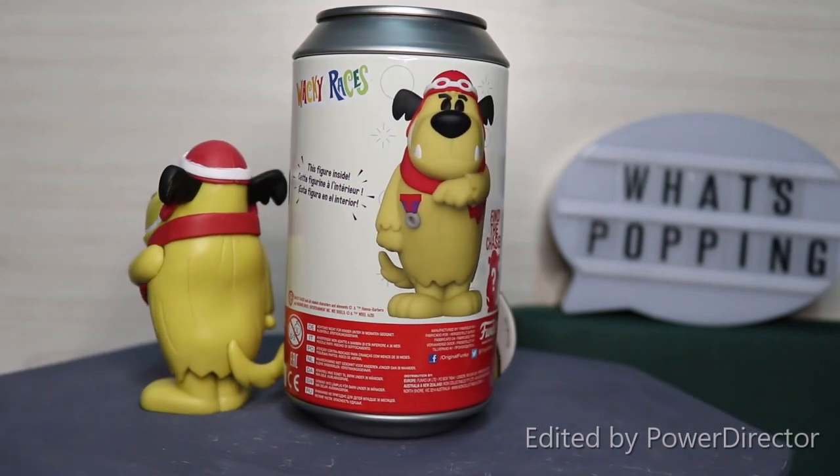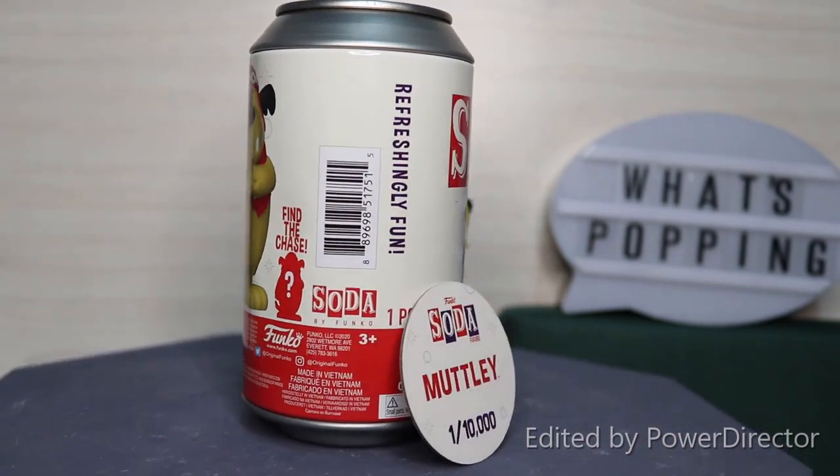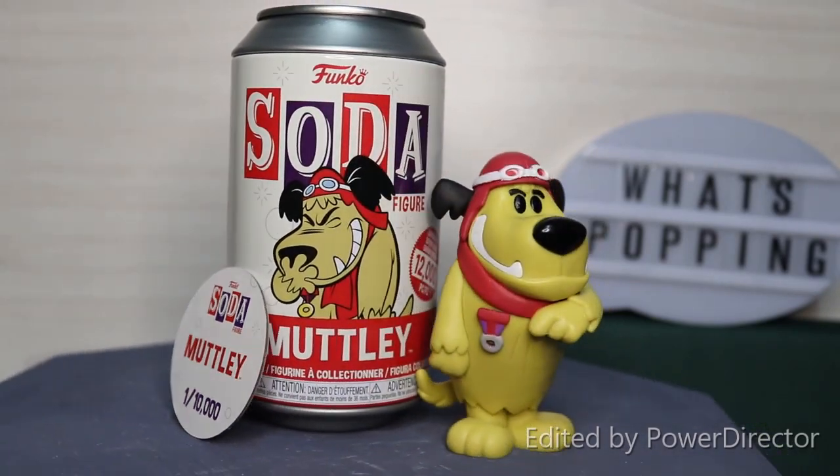I love unboxing sodas. It's just such a pity that they get quite expensive coming into South Africa because it's only comic book stores that are bringing them in, or individual people importing a whole case. So it does get quite expensive, and that's why you don't see me unboxing as many of these as I would like. But please let me know in the comments down below if you do enjoy these Funko soda unboxings as much as I do.